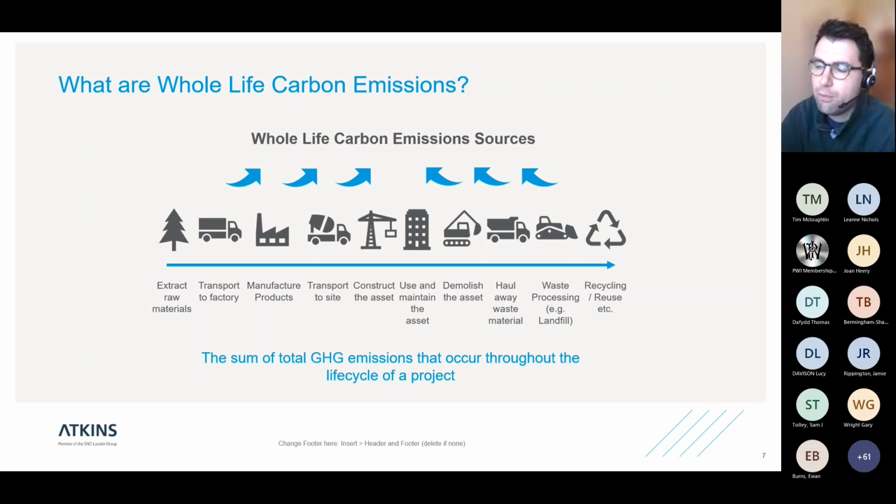Then we have the transportation of those products to our construction sites, the various different transport legs and modes to get materials from A to B, and the emissions associated with that transportation. Then the construction of assets, so the plant usage, fuel and energy use on site. Then the use and maintenance of the asset, so that's our operational emissions. That may be energy, fuel and water use during the actual operation of an asset, but it also includes the maintenance, repair, replacement and refurbishment of an asset during its life. That might include new materials, transportation of those materials, and construction processes to maintain that asset.